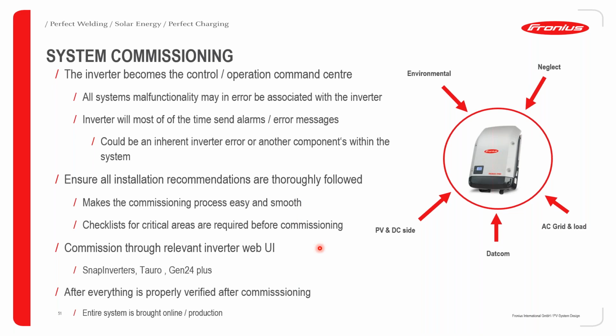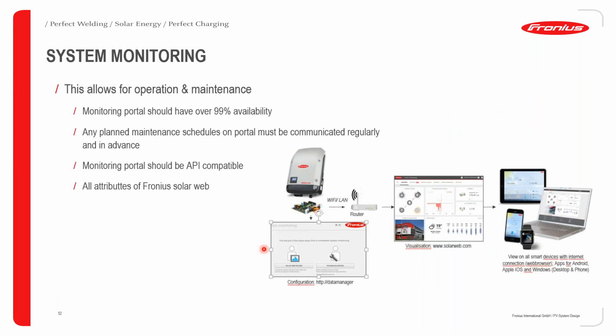and ensure that everything that needs to be done before you commission the system is done. And this allows you to avoid a lot of errors and mistakes during the commissioning phase. Then, of course, you go to the actual commissioning for the particular inverter. You go to the data manager for the Snap inverter, and then the Tauro and the Gen 24 are going to go through the pilot user web user interfaces. So after everything is properly verified and after commissioning, then you can bring the entire system online, which means that the system starts producing power and injecting it into the grid.